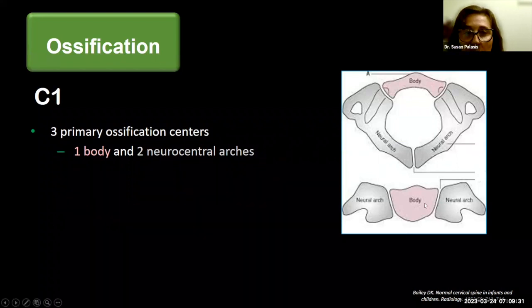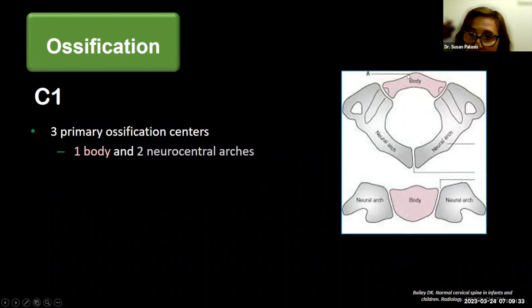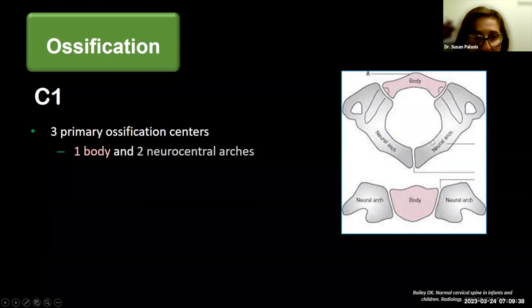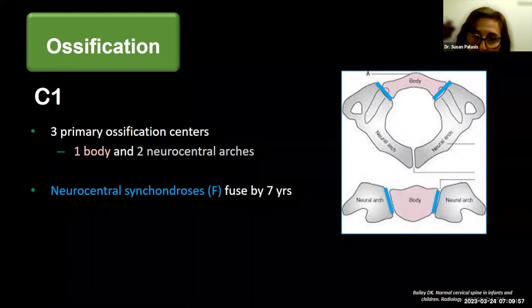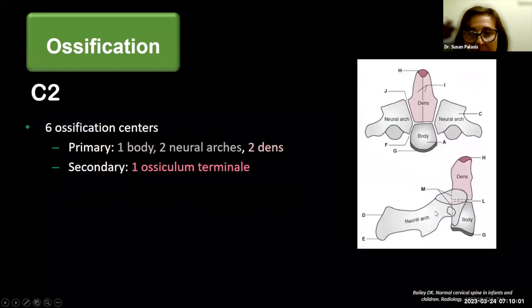So we'll start with C1, which has three primary ossification centers, the body and the two neurocentral arches that you can see here, and then the two neurocentral synchondroses in blue. And these will fuse at about 7 years of age. So you'll keep seeing this number throughout my presentation. 7 years is an important age to keep in mind, where at about this age, we should see fusion of these synchondroses, okay?